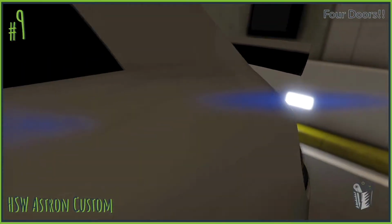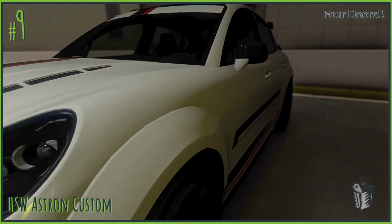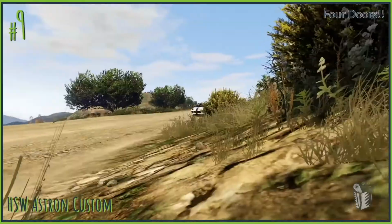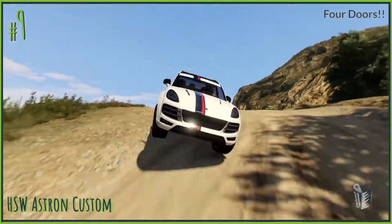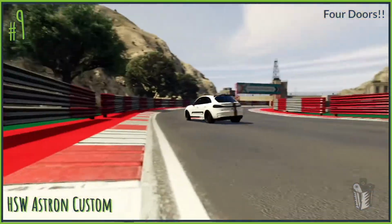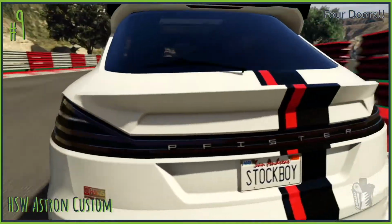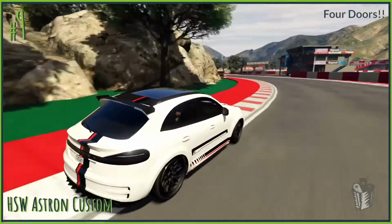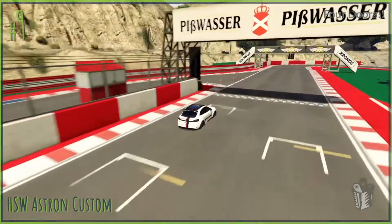And on to the Astin Custom, and this is the only car so far in the HSW class that has 4 doors, so if you want to play with some friends, this is a pretty good option for you. And this thing, I'll be honest, is great overall. Whether you're racing on dirt, you're on the street, or if you're taking it to a track, it does really well in just about every situation. It's really hard to rate it this low at number 9, but there are so many fun cars in this class, and just overall it's not quite as much fun as the next couple you'll see.